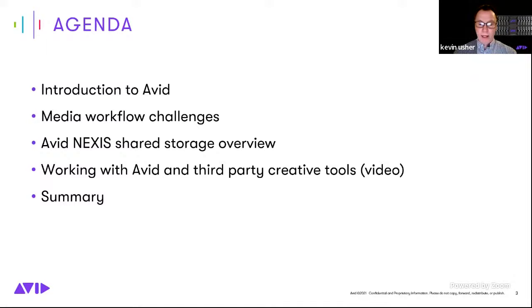So the agenda for today is really just a quick introduction about who Avid is. There may be some people on the call who are unfamiliar with Avid. Maybe you don't know too much about us. Maybe you know a lot about us. We would like to think so. We'd like to hope so. And we want to look at some of the workflow challenges where shared storage is going to make a big, big difference in the way you work today.